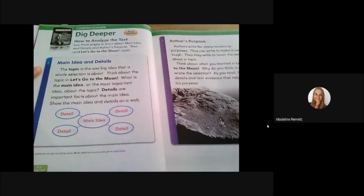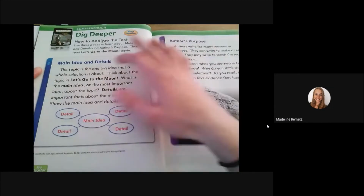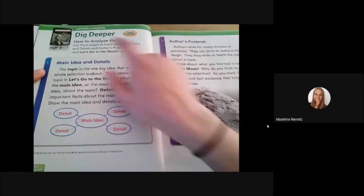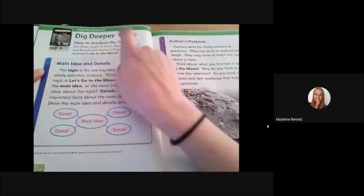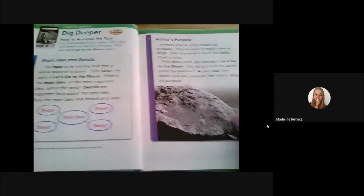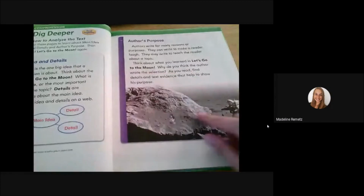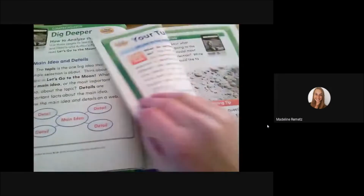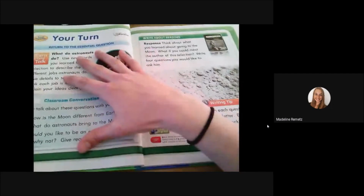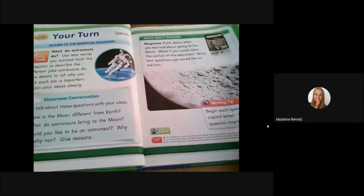Now, if you ever want to do some extra work with your journeys, you get bored and say, oh, Miss Remitz, give me something to do. There's always extra pages in your book that we don't get to in class. So things like Dig Deeper, where you can do little activities or try to comprehend what you read. You can think about why the author bothered to write this. And you can even try to explain some things or have a conversation with someone.